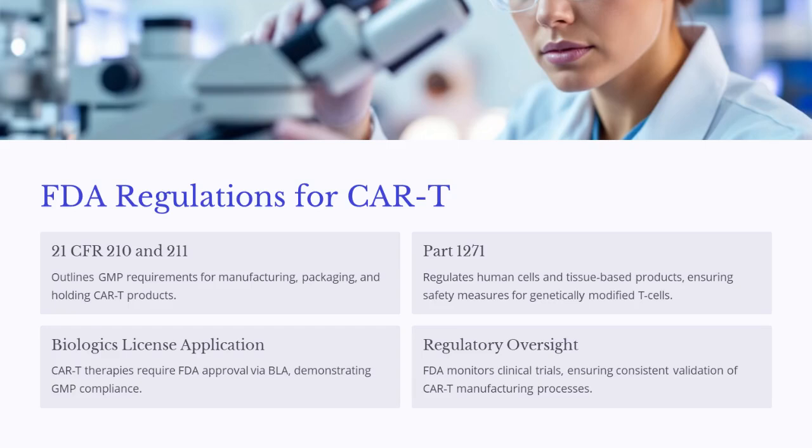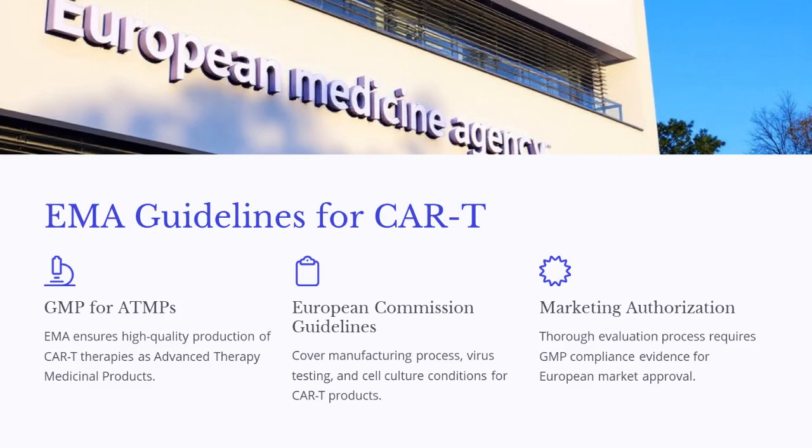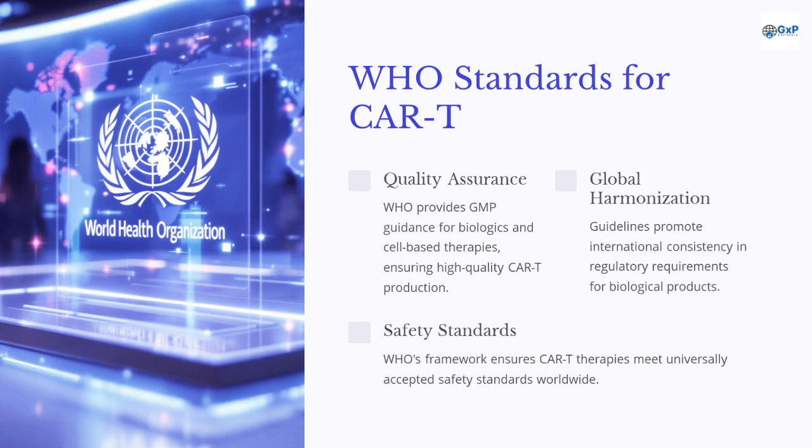FDA regulations ensure the safety and efficacy of CAR T therapies. This includes compliance with 21 CFR 210 and 211 for manufacturing, Part 1271 for human cells, and the Biologics License application process. The European Medicines Agency provides guidelines for CAR T therapies, including GMP for ATMPs, European Commission guidelines, and marketing authorization requirements. The World Health Organization ensures global standards for CAR T therapies, focusing on quality assurance, global harmonization, and safety standards to ensure consistent and safe treatments worldwide.